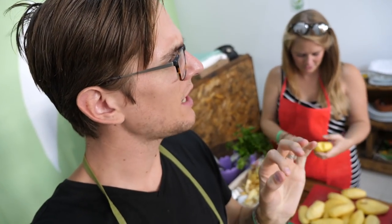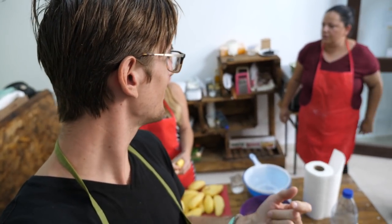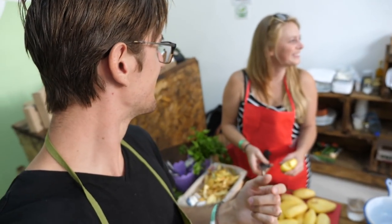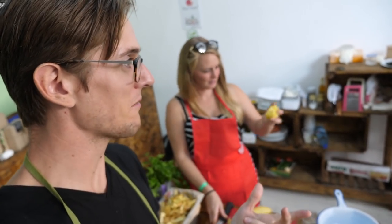Okay, we've been peeling potatoes for another dish. Which dish are the potatoes for? Cypriot food. Is that English? Yeah, that's English. Try that one. Kubras kaptisi. Okay, so Cypriot meatballs with no meat.